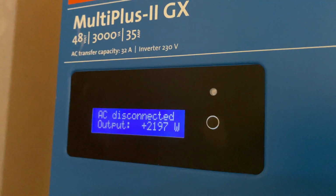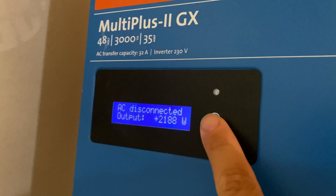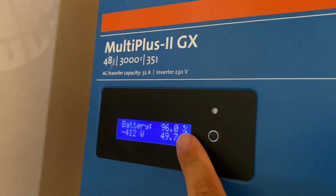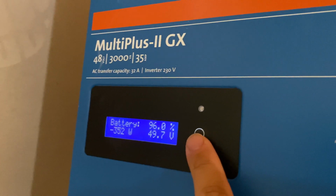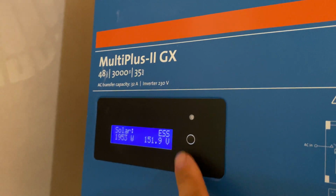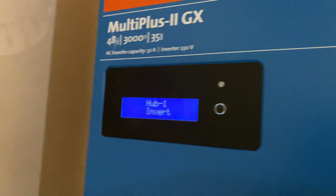It's running off of the panels. Let me see, here we go. So it's pulling 2,200 watts. Batteries are at 96 because it's actually cloudy. So the batteries are draining a bit while the car is still pulling a lot of electricity straight from the panels. The panels are generating about 2,000 watts right now.